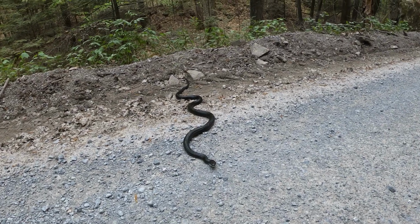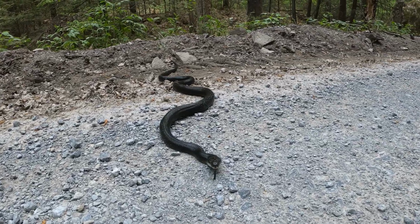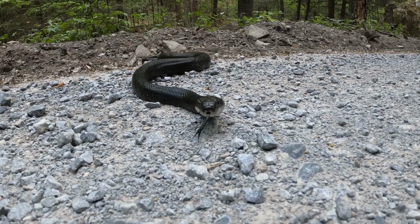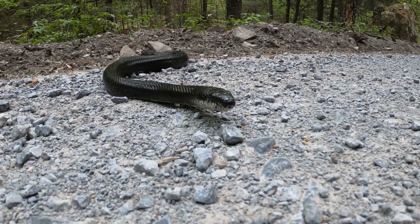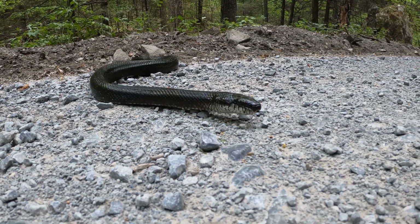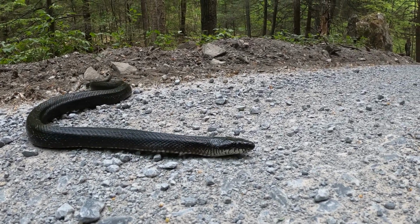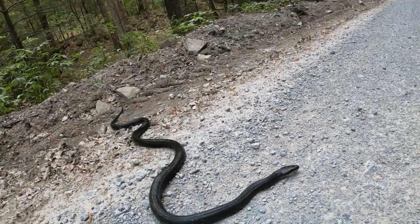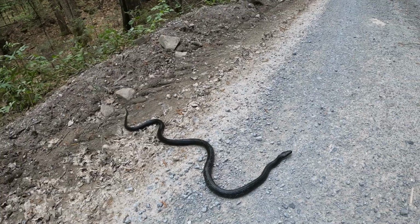All right, here we have ourselves a nice sized black snake. Pretty nice fella. He doesn't want anything to do with us. He just wants to be left alone, and that's what we're gonna do. A nice one though, huh?